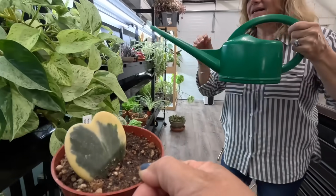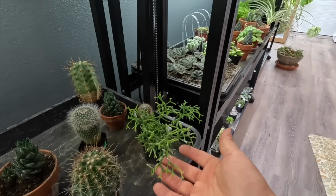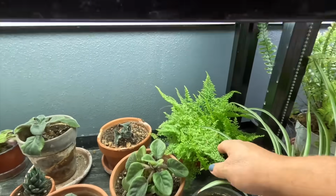It's happy. Looks good. So cute. And I love the Ripsalis that looks like this. I think these are so cool. Quick look at this one. A little bit more color on this shelf. I love this fern down here.